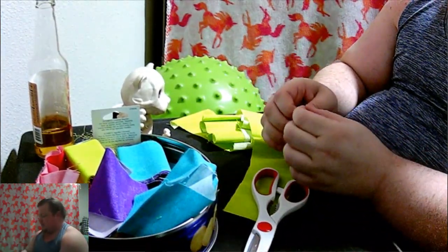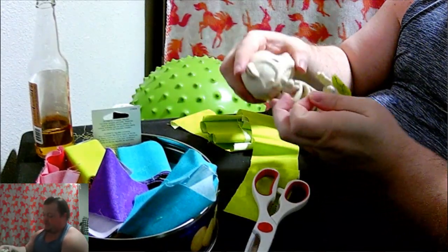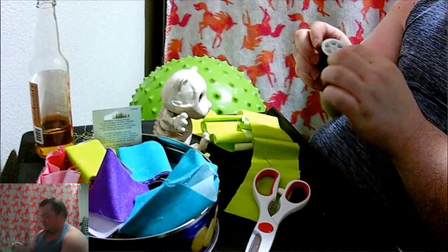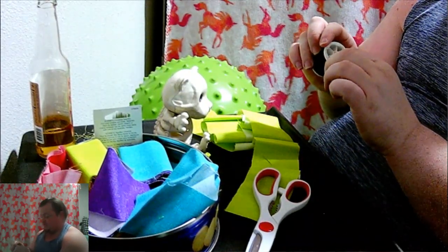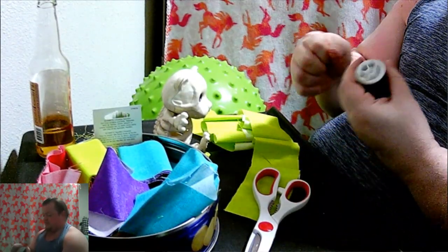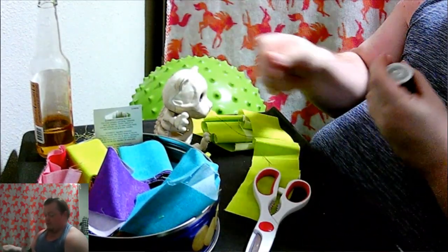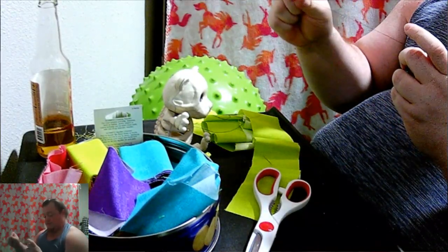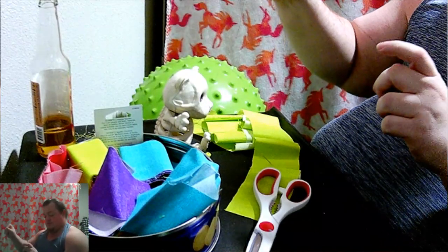Okay. I think I'm going to do this arm now, because it's going to be a lot quicker and simpler than pretty much everything else. Because it can be done in one piece, I won't have to sew on another piece. I'm just going to get some thread. There we go.